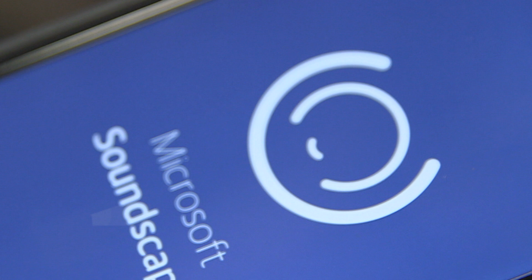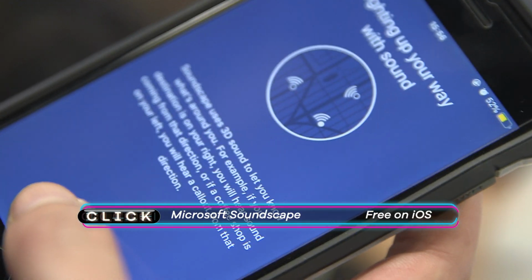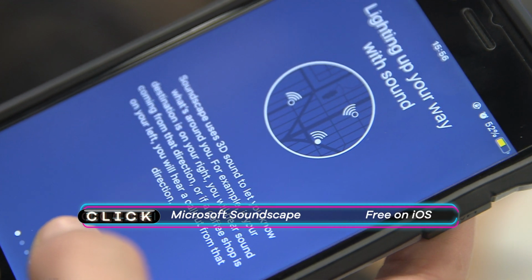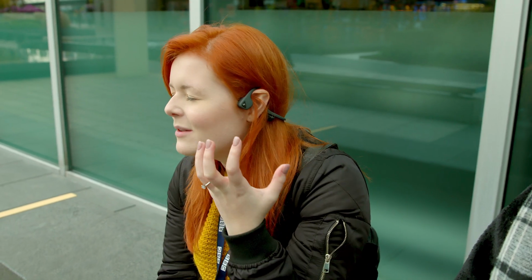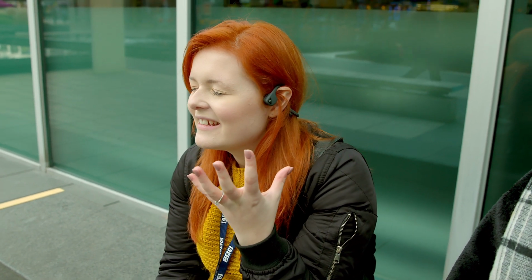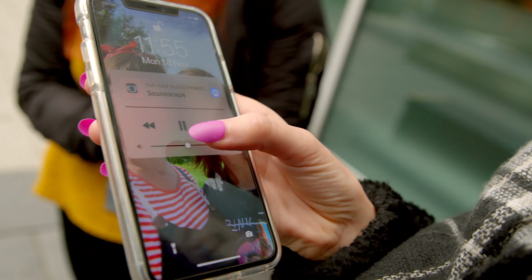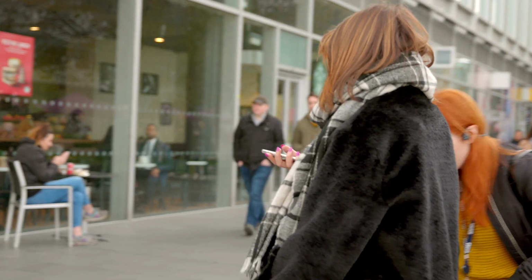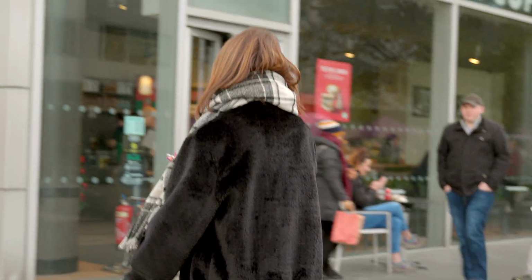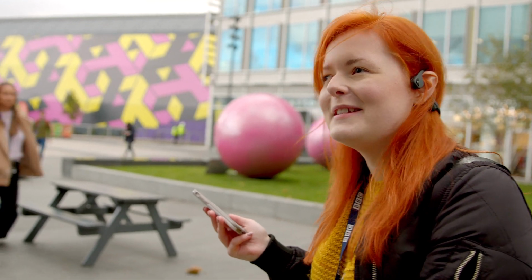I was excited to show Mazie an app named Microsoft Soundscape. It uses 3D sound to point you in the right direction. You can hear the sound as if it's around you, and it's like you're in the software almost. Facing southwest along World Piazza. When you're tuned into the app, it will name nearby shops and restaurants. It even highlights what's on the pavements. Is there bike parking in front of us?